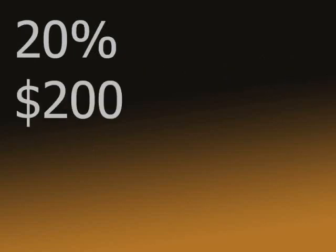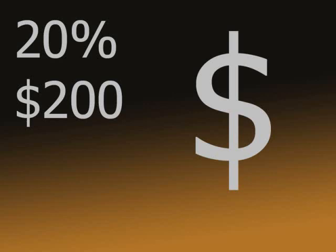So as you can see, the house doesn't care who wins. They're going to get their same 20% cut regardless. They're either going to pay a lot of people a little money or a few people a lot of money. But either way, they're going to profit the same amount on every single race.